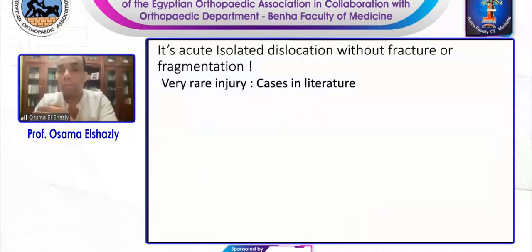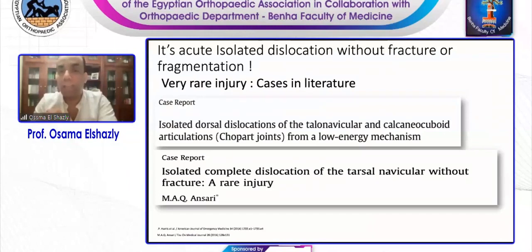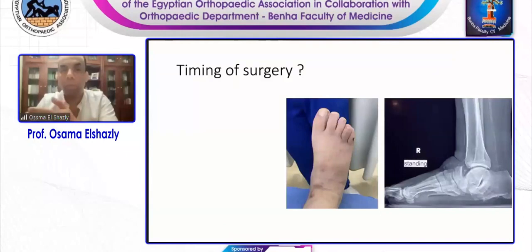When I reviewed the literature, I found very scanty cases of midfoot Charcot dislocation without damage of the bone and navicular. In literature, one of these papers mentioned that there were only 15 cases, and this may be the 16th case of isolated dislocation.